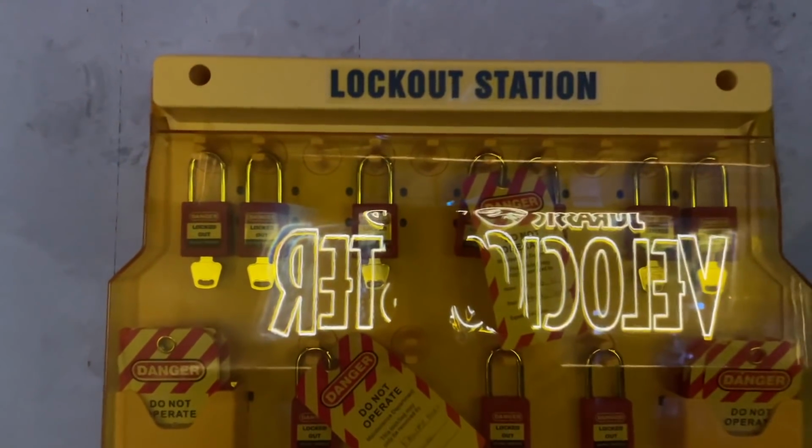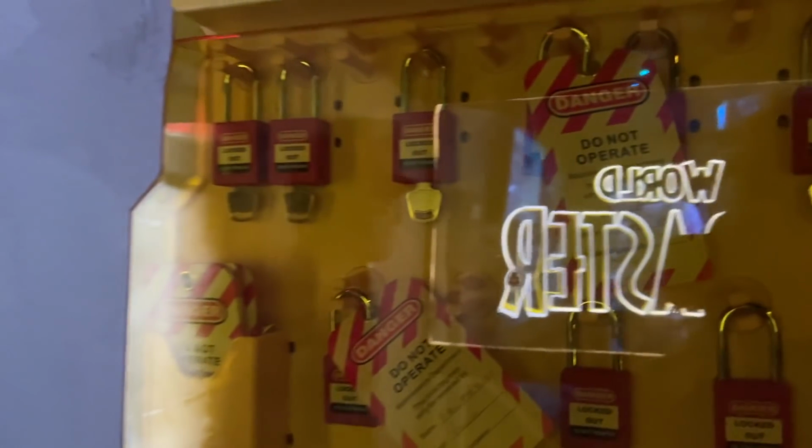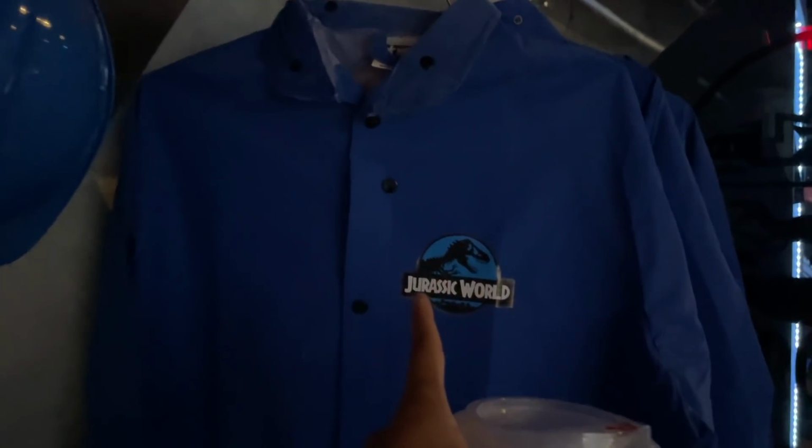You got a lockout station. I love the theming. Do not operate. It says Fred right there. Pretty cool. You got the hard hats here for the workers. Jurassic World. That's a dope shirt. I kind of wish they sold this.